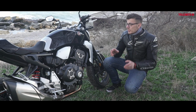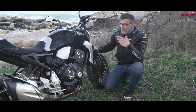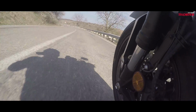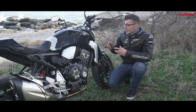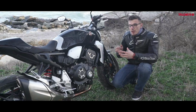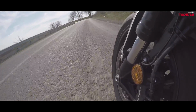The single function forks provided by Showa will offer you a lot of confidence, and you can ride it really hard. Actually, I think it's very suitable even for a track day. They are very good at giving you the feeling that you need to ride it a bit harder on the twisties. And also, what impressed me the most is that it has very good brakes.